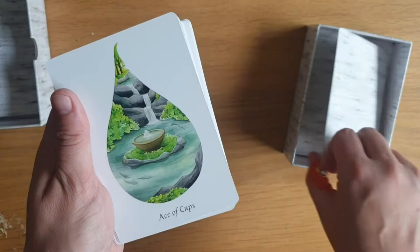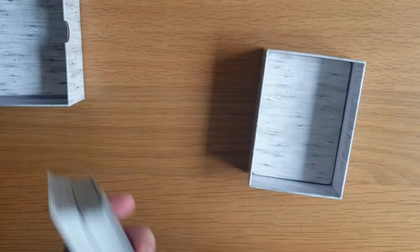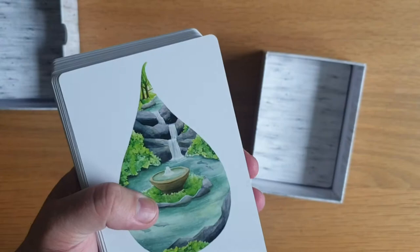Bear with me, I just need to get my charger. So sorry, it did indeed actually die, so I had to go and plug it in and fiddle around. Anyway, back to the deck.